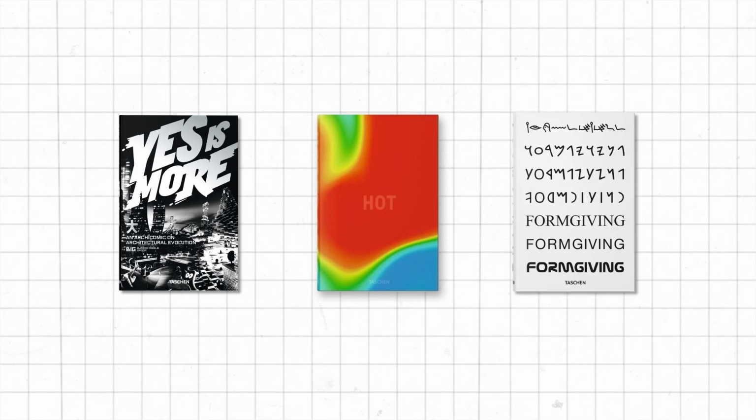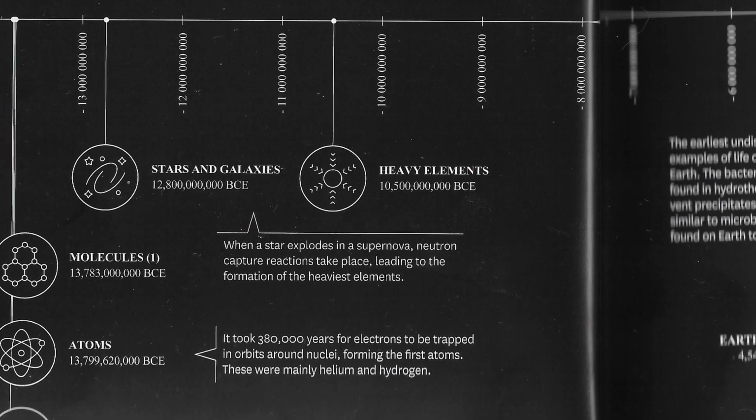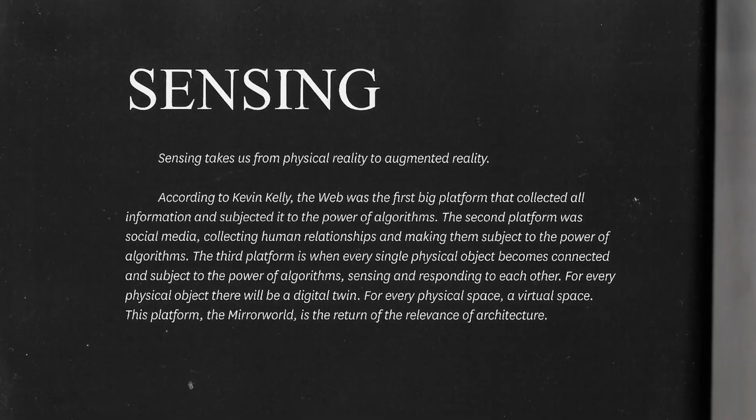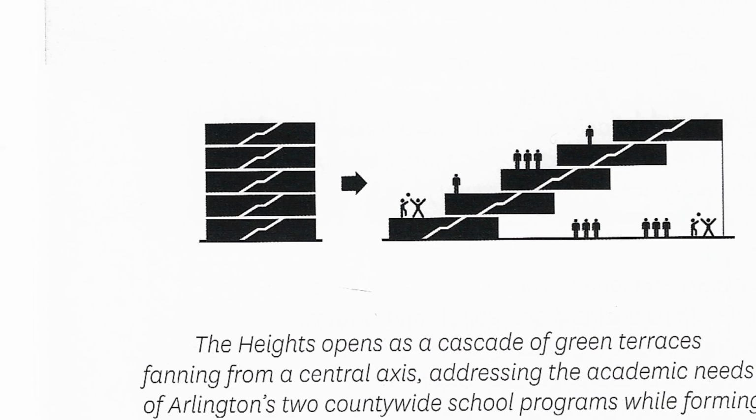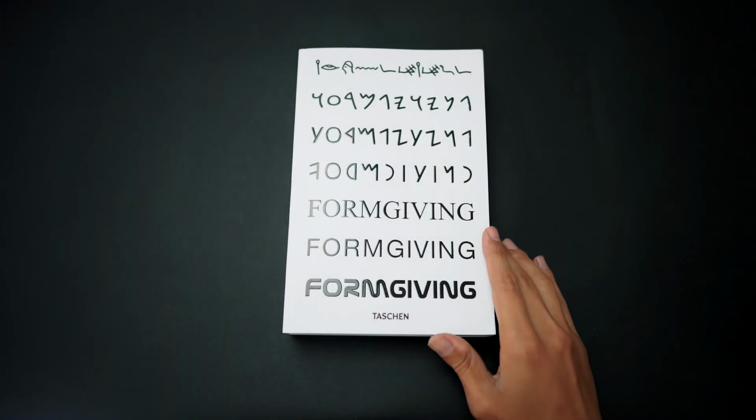Now, the third book in the trilogy tries to wrap a series of projects around an argument of future history. We're grabbing some concepts from the evolution of humankind and situating their built projects inside of that argument, whilst also proposing a future of architecture on Earth and on other planets.